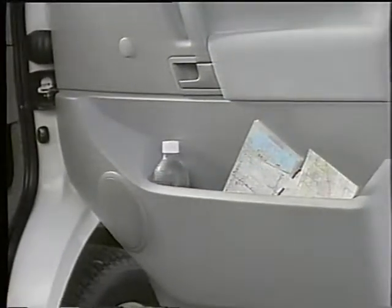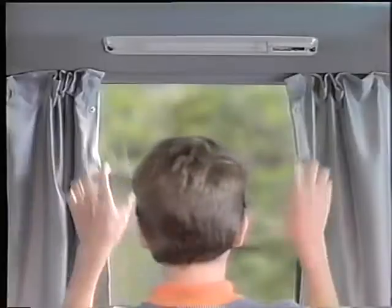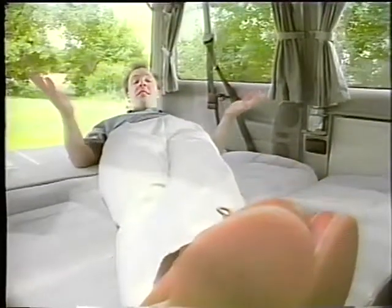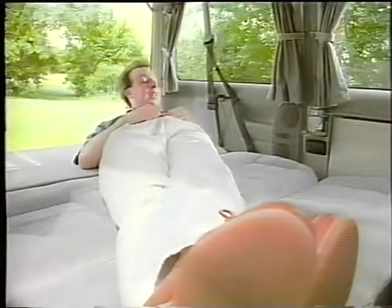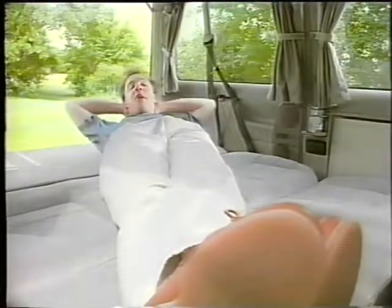And who says roughing it has to be so rough? Look at this. Nifty cup holders and map pockets in the door, a 12-volt refrigerator. There's a reading light and curtains for privacy. Upstairs, the pop-top bedroom that sleeps two in less than a minute. And this is the master bedroom. Ah, yes, all the comforts of home, but a whole lot easier to park.